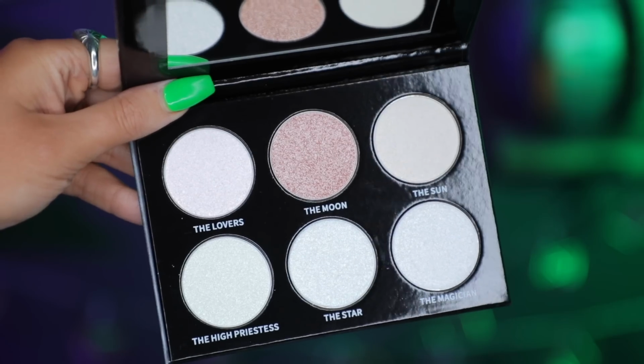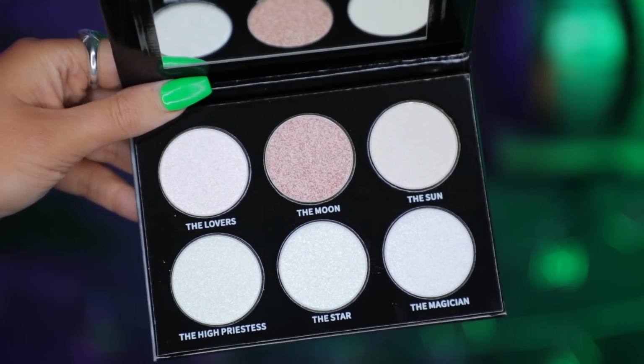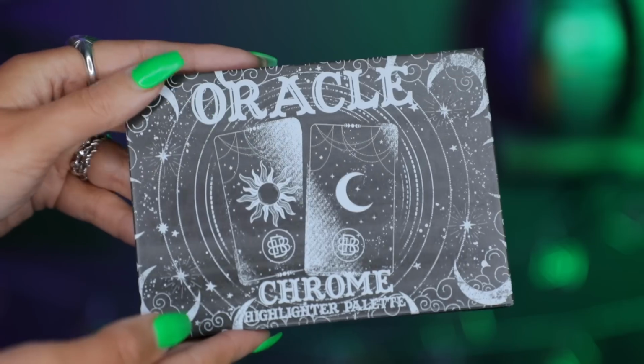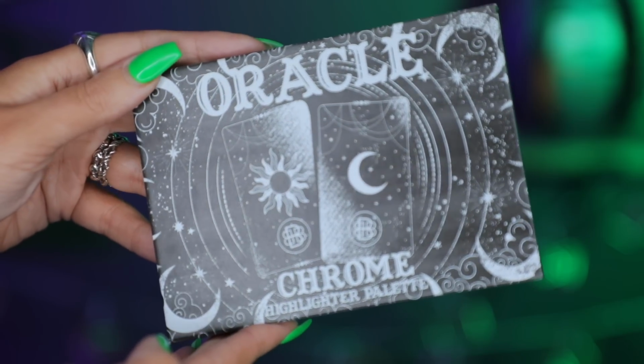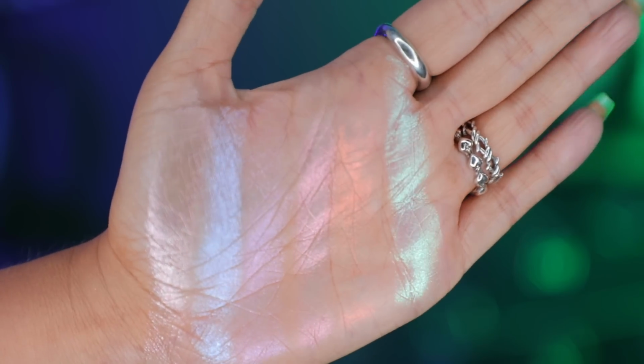Let me show you a close-up of this palette. Although if you're just looking at it, you're going to be like, okay, look at all those white shades and this one kind of neutral rose gold shade. But these are colorful highlighters and I love a colorful highlighter. I think it's a great way to have fun with makeup. So let me show you the swatches.